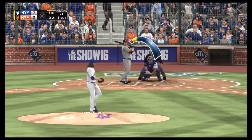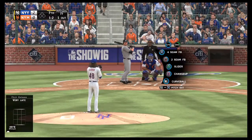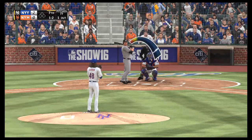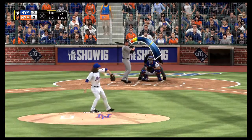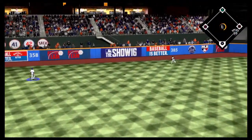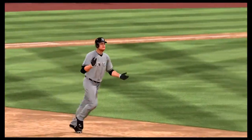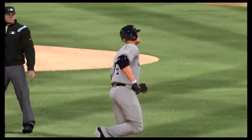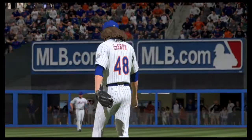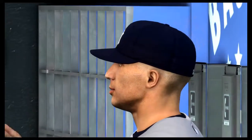On its way, the 0-2 pitch. And a fastball in the dirt that's taken for a ball. Hit high and deep out to left center field. Conforto going back on it. Still going back. Gone! A solo home run for Brian McCann, number 13 for him on the year, as the Yankees move out to a 3-0 lead.